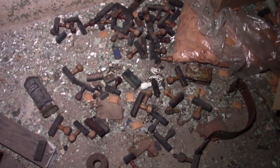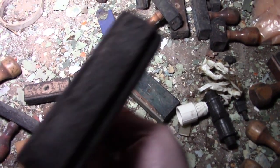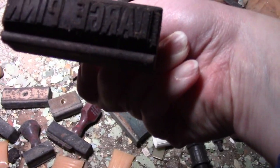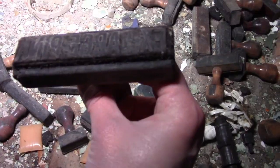So this was a bathroom, obviously. You can tell by the toilet there. I do remember this from the original video. There's a lot of little stampers down here. I don't remember what they said, but they're still here. Large pink. Large pink? Extra large pink.